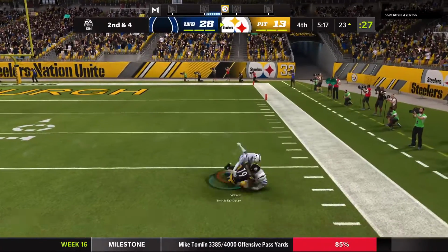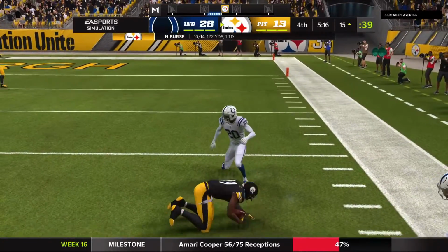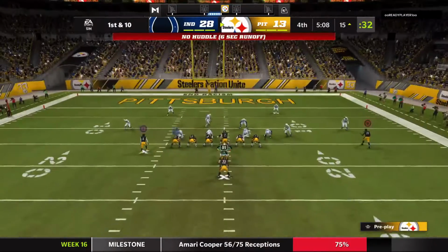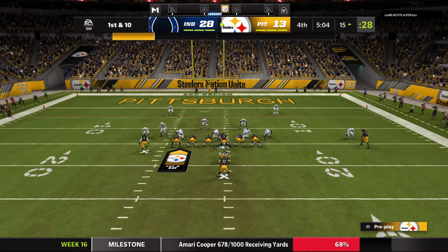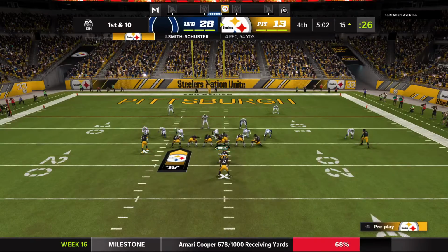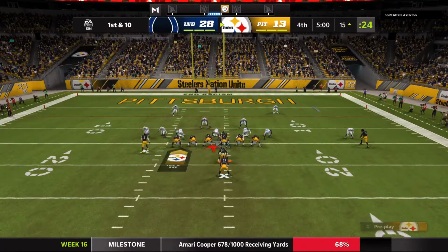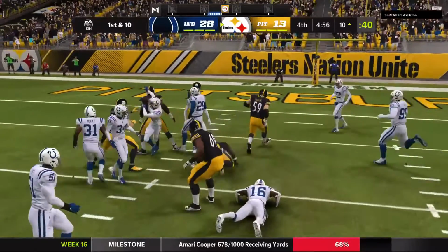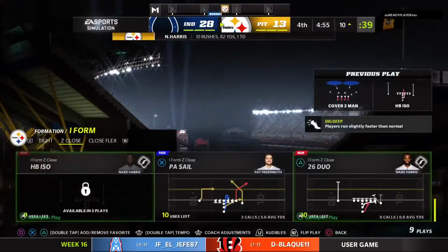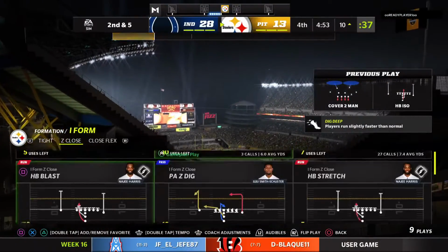Open man right side is Smith-Schuster, complete. And on this one, he'll get to the 15, right at the 15-yard line. It's a gain of 8. And the Steelers first down. They'll run on first down. It's Harris, and able to surge forward for about 5 yards down to the 10.